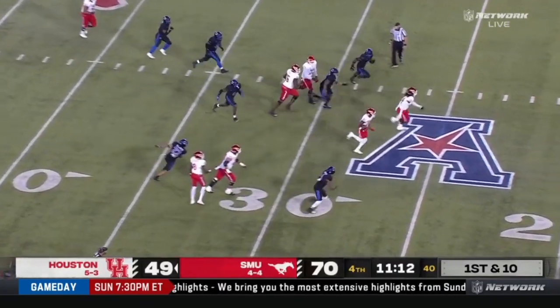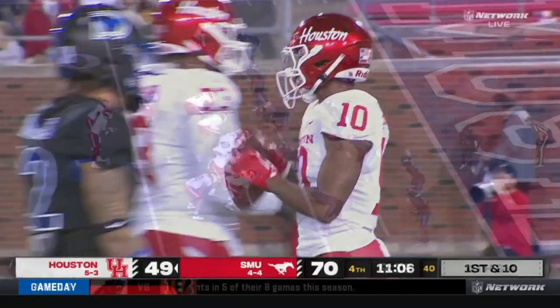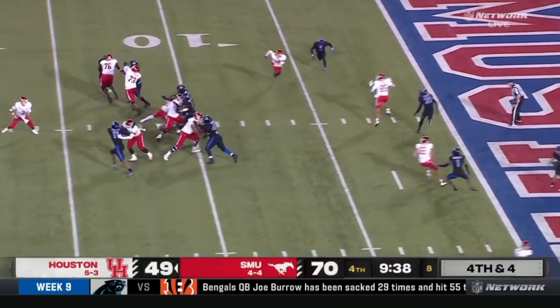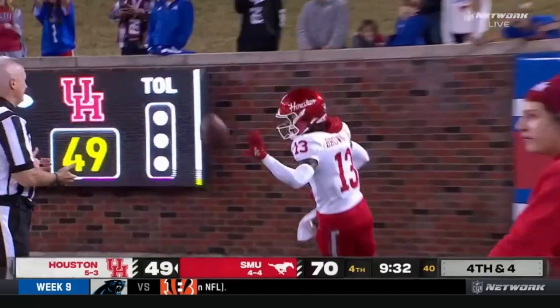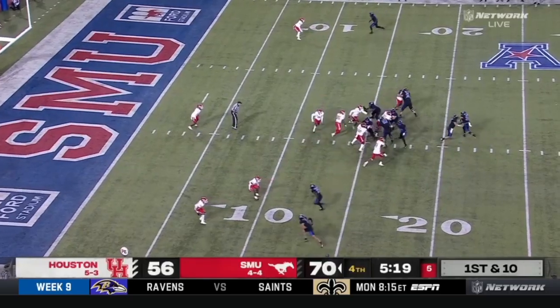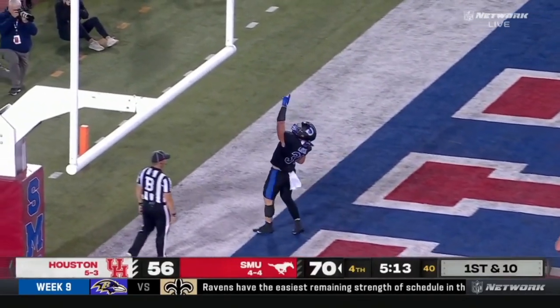Little tunnel set up here for Matthew Golden. He gets inside the 20. Again, this Houston team, they could potentially tack on another touchdown. Tunes went in motion. Toon lofts it, and he finds Samuel Brown instead for a touchdown on fourth down. Can get it again. They give it to him, puts his foot in the ground, and finds the end zone.